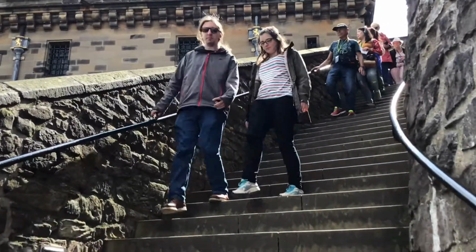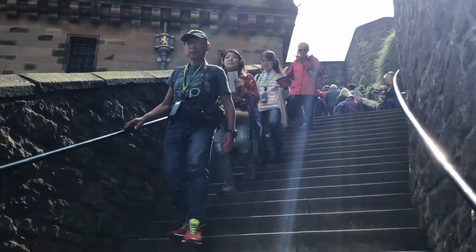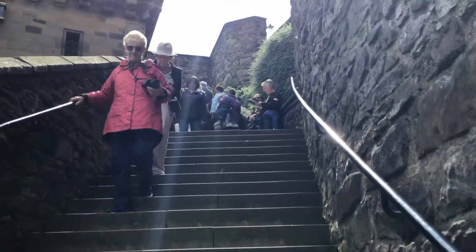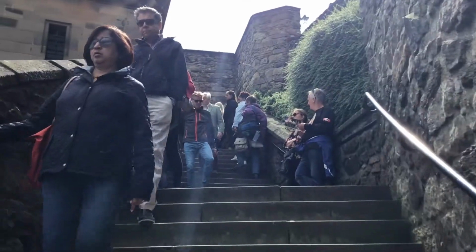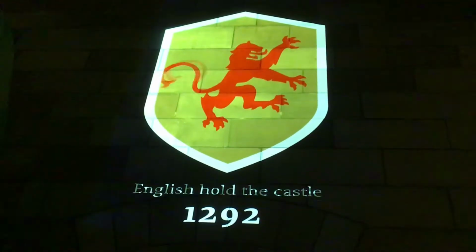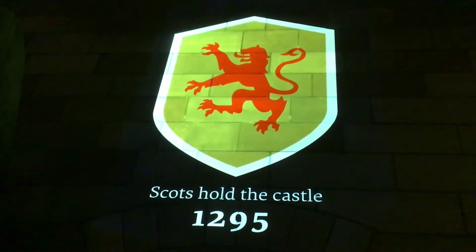This is the Lang Stairs, 470 stairs that go up to the castle area. It used to be 40, so I guess it was steeper at some point. The main road that goes the easy way round was built so that they could get cannon and heavy guns up to the castle. Between about 1286 and 1356, the castle moved between the Scots and the English.